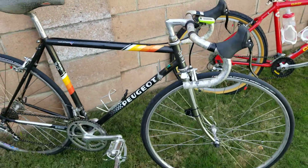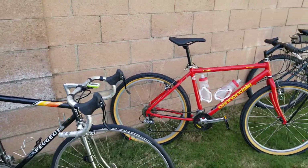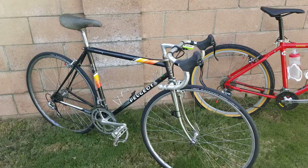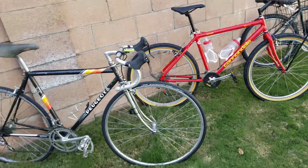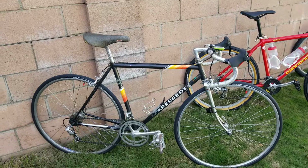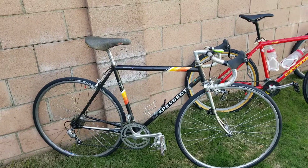So that's where we're at right now, guys. Got the Peugeot, the Cannondale, and the Specialized. A lot of years of bicycles right here, and 3 bikes that I'm really happy I own. And this one, I can't wait till it's finished. The paintwork is a lot rougher than the Specialized. The Specialized actually looks beautiful compared to this bike. But it's going to take some time and a lot of elbow grease to get it looking the way I want it to look. And I can't wait to finish it.